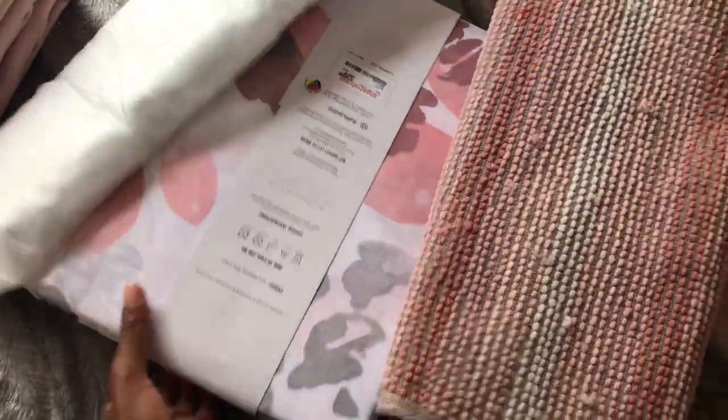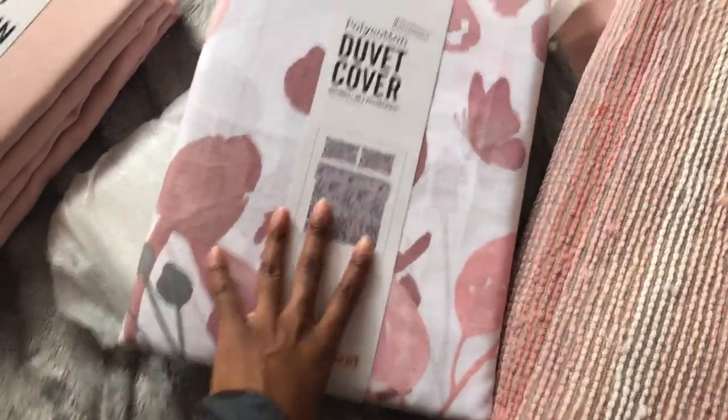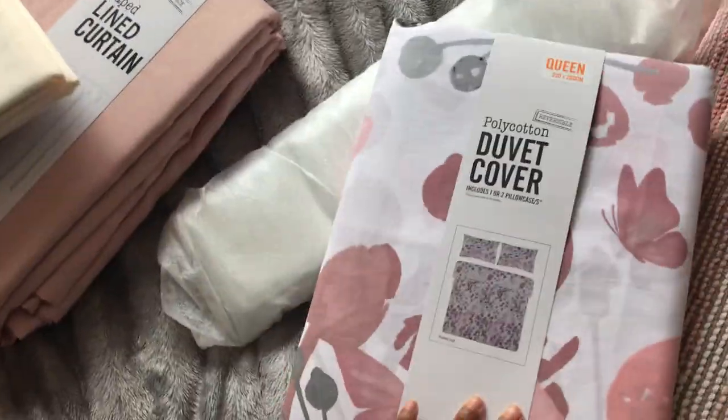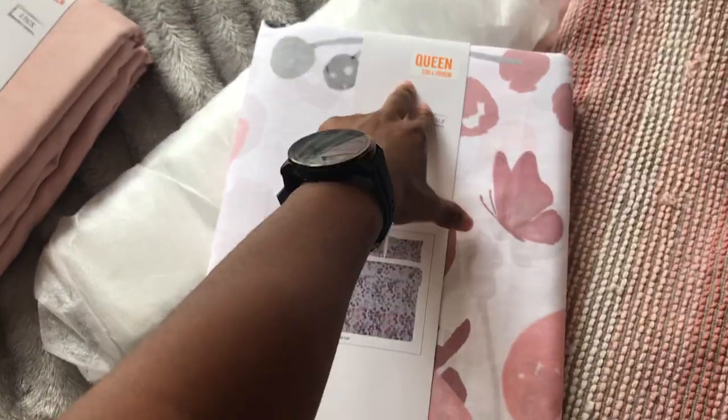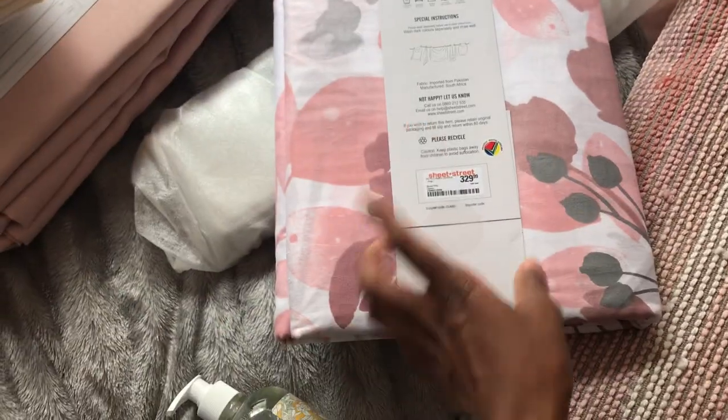And then I got a new bedding. Yes, I got a new bedding. This is a very beautiful bedding, guys. So yeah, I can't wait for you to see this. My bed is queen but extra length, so this size sits well. And I got this for 329.